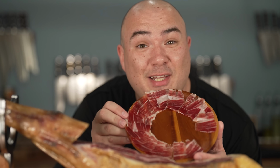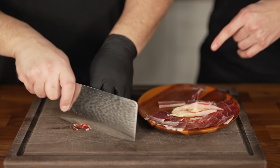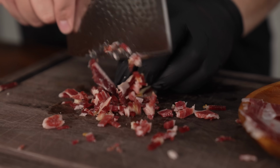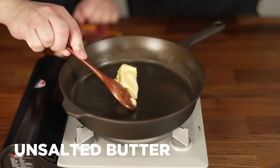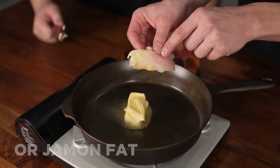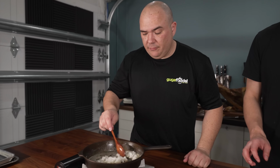This is so good. I say we make some amazing croquetas with this. Let's give it a try. To begin, Guga's gonna chop up some of our jamón. We begin with 4 tablespoons of unsalted butter. And if you're making this at home, 1/4 cup olive oil, but we're instead gonna use some extra jamón fat. Now melt everything together. Now add a diced medium onion and saute for several minutes.